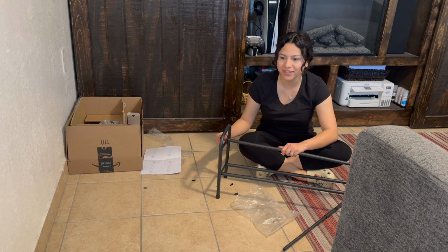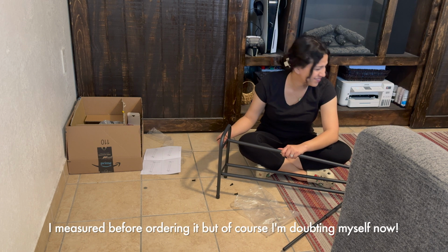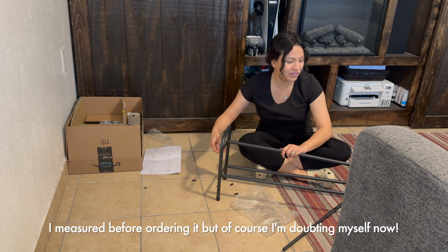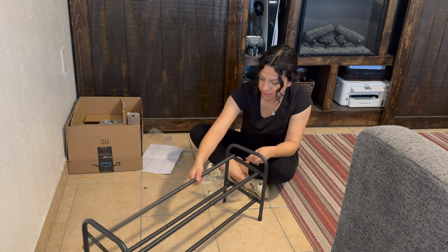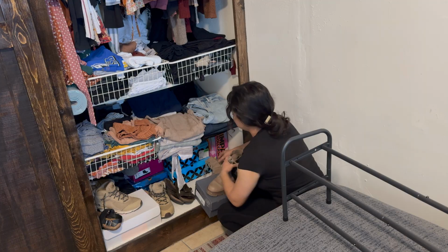As I'm making this, I'm wondering if it's even gonna fit. I think after I put this one on, I'm gonna measure because I really hope it fits. Now time to organize my shoes.